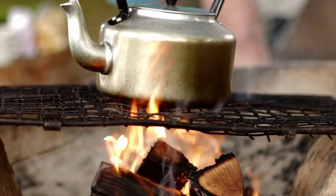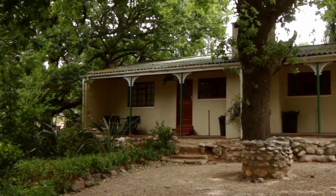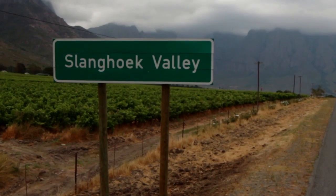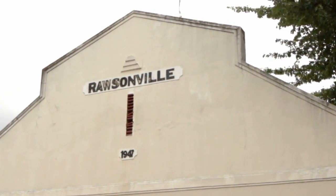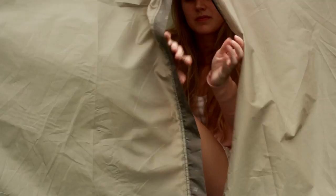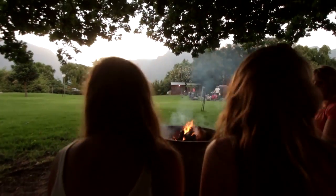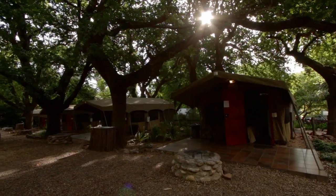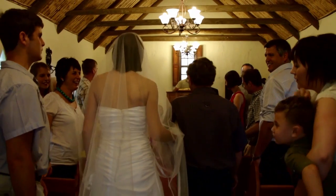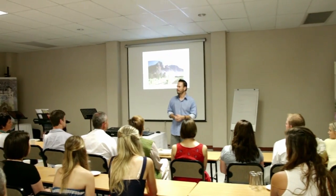A convenient hour's drive from Cape Town, this ideal weekend breakaway or holiday destination is situated in the heart of the scenic Slanghoek Valley, close to Rawsonville in the Western Cape. Whether you prefer luxury or camping, Slanghoek Mountain Resort will be able to accommodate you according to your needs and offer you a host of family-friendly activities as well as wedding and conference facilities.